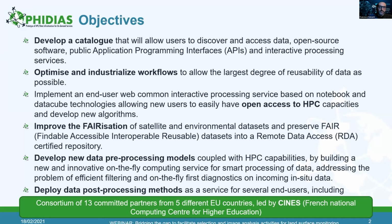You can see here the main objectives and goals that PHIDIAS pursues. In a nutshell, the core essence of the project lies in the development of 3 different use cases that aim at the development of data post-processing methods coupled with HPC capabilities, which will be deployed as a service for several end users. Among these end users, we have, of course, the scientific community and the research landscape, the public authorities, some private sector players, but also citizen scientists.